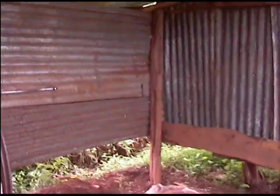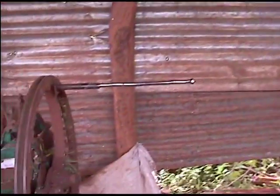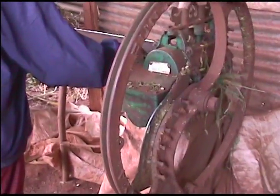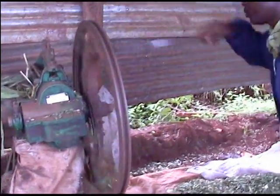Then we have got a chaff cutter. This chaff cutter is also a good machine. It is manual, and I can demonstrate how it works.